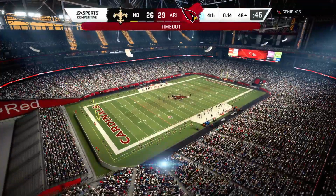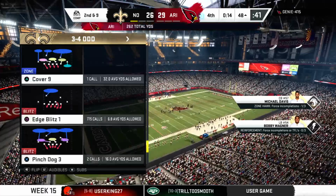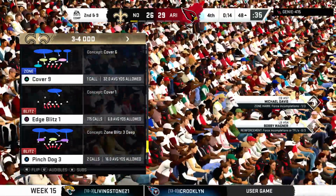Credit him with a 1-yard gain there to make it 2nd and 9. The Cardinals forced to burn their 3rd and final timeout. And as the two teams talk it over on their respective sidelines, we take a break.